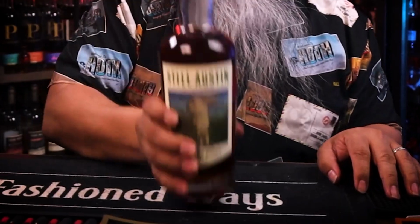I have the new 2025 Still Austin Straight Rye Bottle and Bond. It may have the same mash bill, but it was processed a little bit differently. Will this make a difference? Well, only one way to find out.